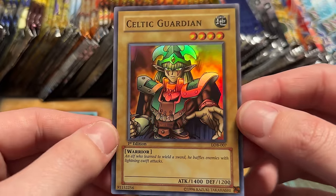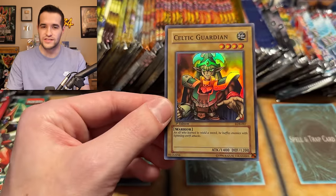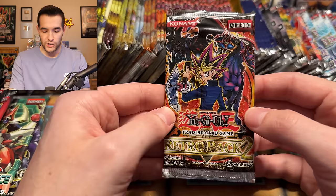Celtic Guardian. Speaking of centering, this thing looks really good. Maybe slightly that way, but I think it's definitely in the range. That is beautiful. Definitely going to be grading this. The value with these is a lot less than LOB NA first edition, obviously, but there is some value to these. So I'm definitely going to grade this. It'll be fun. Retro pack two time.